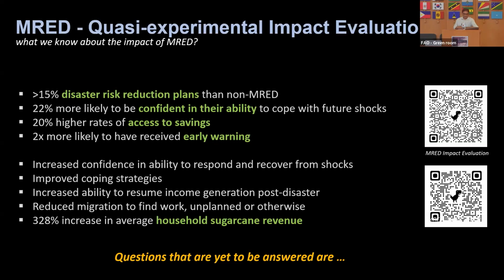And performance evaluation data also suggests increased confidence in ability to respond and recover from shocks, improved strategies, increased ability to resume income generation post-disaster, and reduced migration to find work. And most importantly, more than a 3 times increase in average household sugarcane revenue.